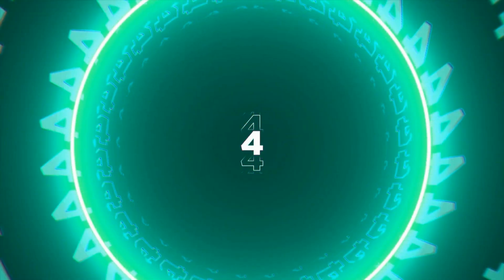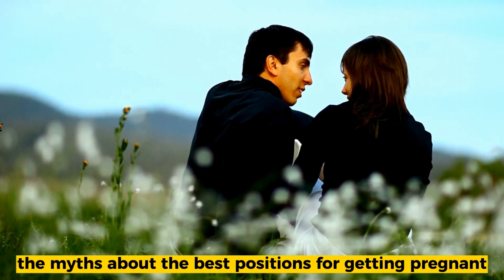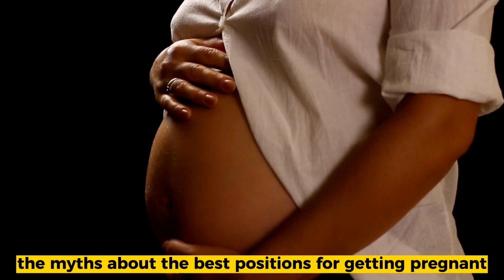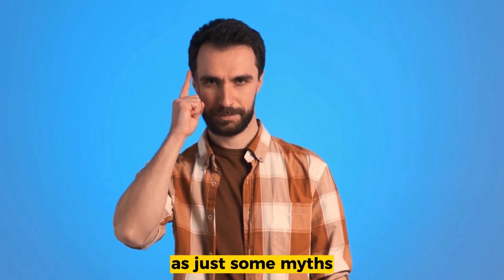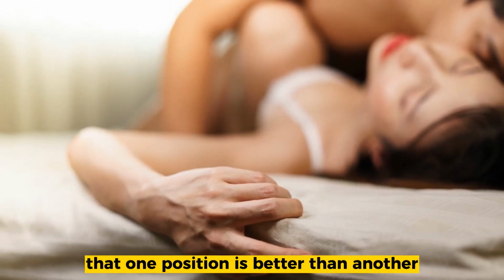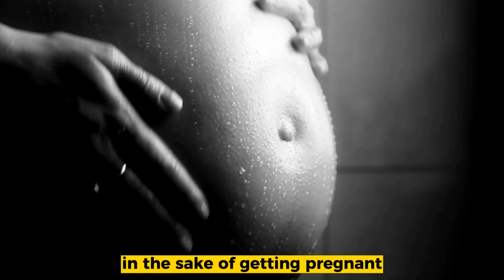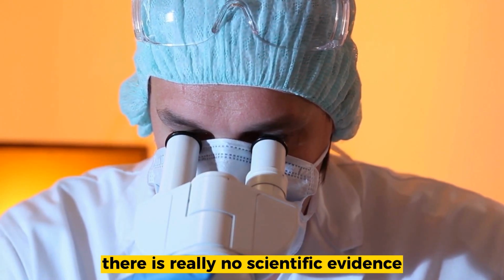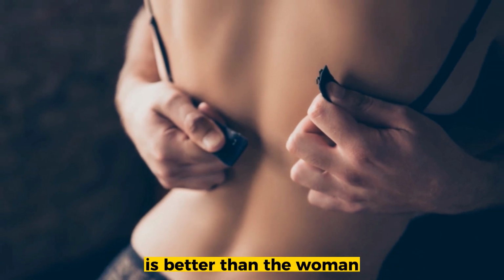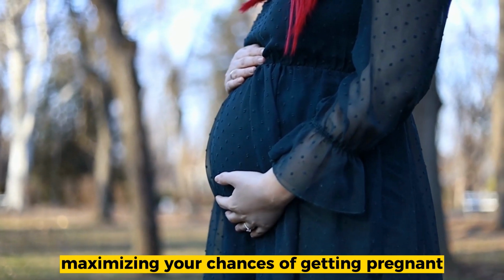Number 4. Don't worry too much about the best positions. You have been told for so long the myths about the best positions for getting pregnant, but keep them in mind as just myths. It is not yet proven by experts that one position is better than another when you are having sexual intercourse for the sake of getting pregnant. There is really no scientific evidence saying that the missionary position is better than the woman being on top when it comes to maximizing your chances of getting pregnant.